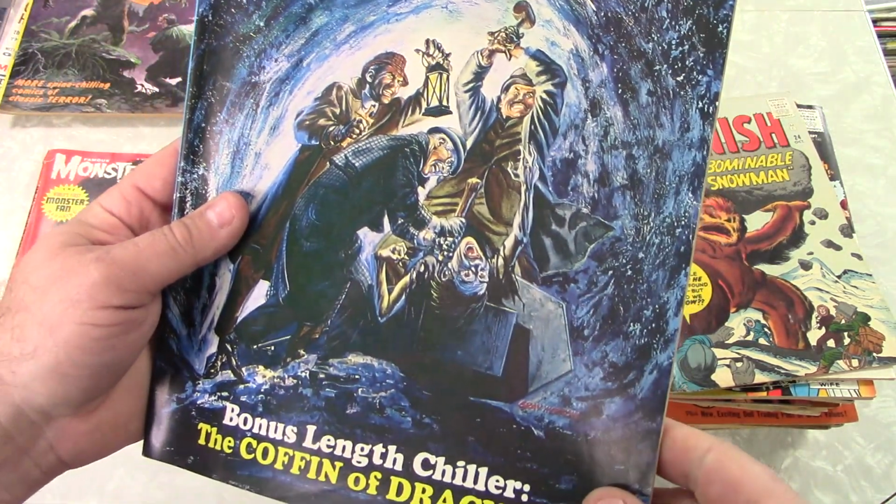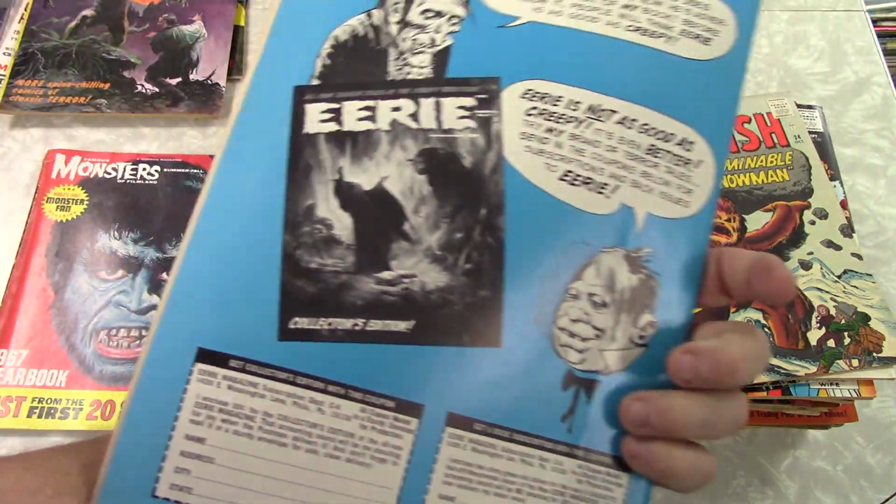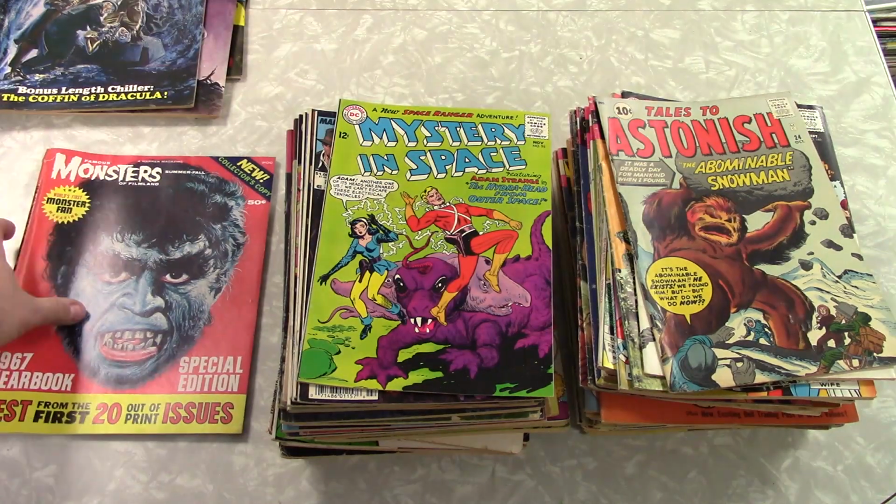Let's see, Creepy number 8. It's a Gray Morrow cover on that one. Pretty good one too. This one's in really nice shape. I think that one's honestly really close to VF.